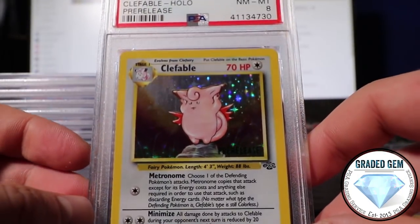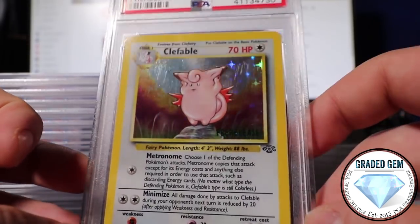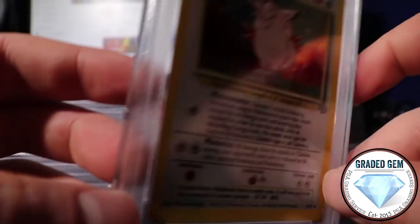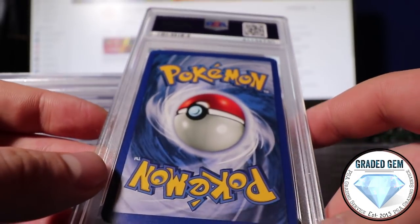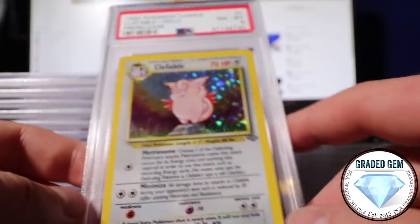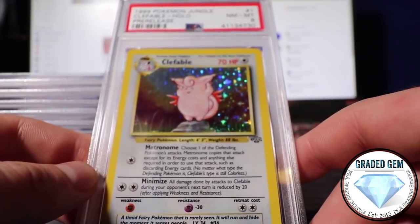Incredibly difficult just to find this card ungraded for one. Incredibly difficult then to find it near mint or mint. I think Mint 9 is the highest ever grade this Clefable's got. Wow, the near mint 8 was a good grade. Well done on that one. Well done on that indeed. That's a great grade.